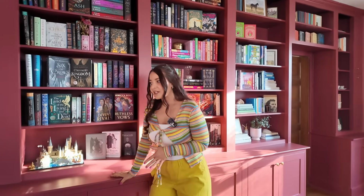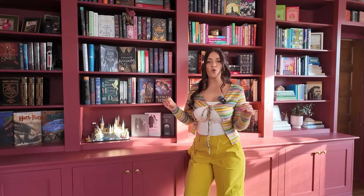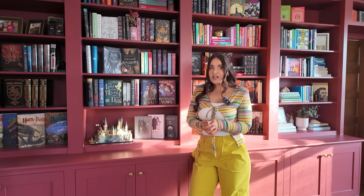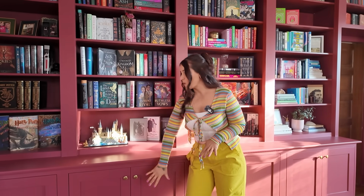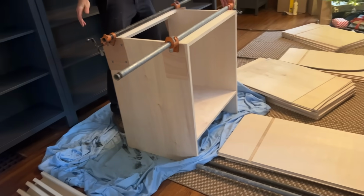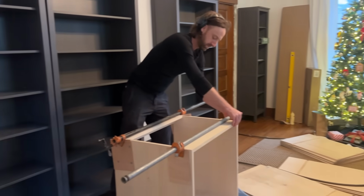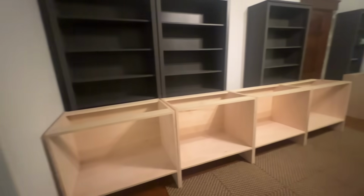So as we were building these, we had some discussions about, do we want floor to ceiling shelves or do we want to add storage anywhere? I definitely needed storage. Our house has no closets on the first floor at all. So when Mitch decided to do cabinets on the bottom, it was gonna be easier, not that it was easy, but easier for him to build lower cabinets than to buy them because we needed a very specific size.